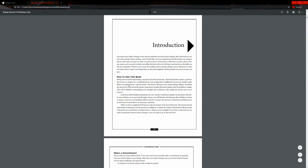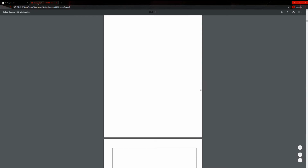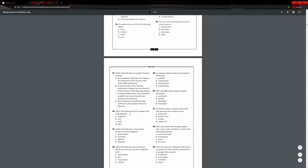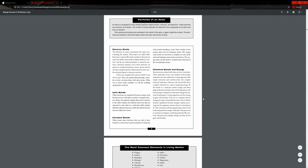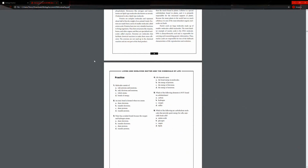It will tell you here in the introduction how to use the book, and as you scroll through, it'll just give some pretest information to see where your knowledge is at, to give you a gauge of where you're starting and then where you end up as you go through all the information to see how much it's changed. And much like a textbook, it just kind of gives you the information you need and gives you practices in between.